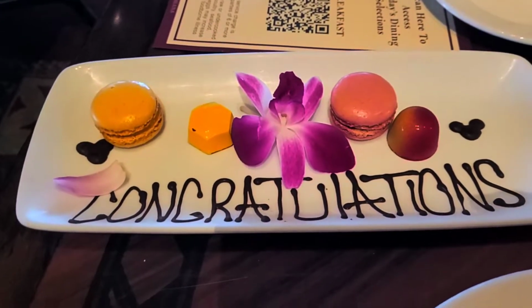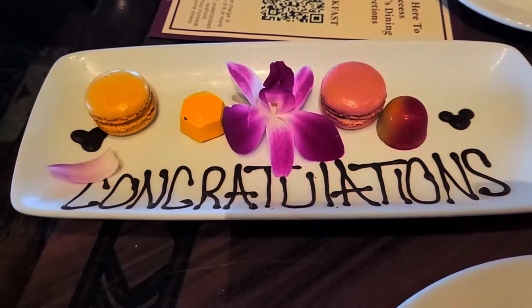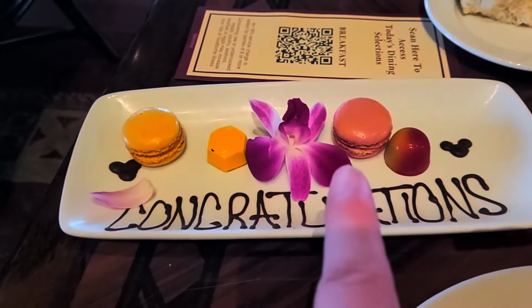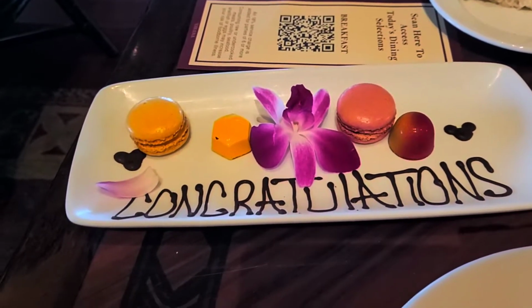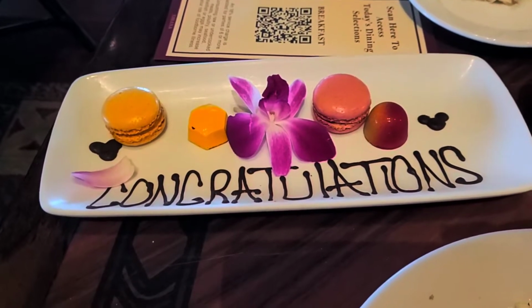Look what our lovely server Katie brought us over. She heard it was our anniversary, so she had this made up for us. Really nice. We've got some lemon and I think that's a raspberry macarons, and I think that's a rose hip, and that's passion fruit chocolates. Oh, sure, we'll be indulging in them very shortly.